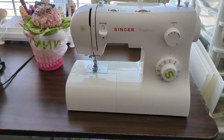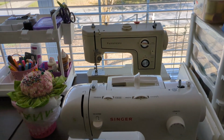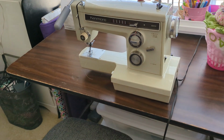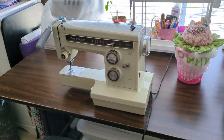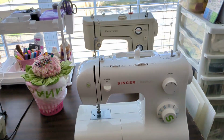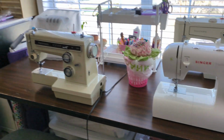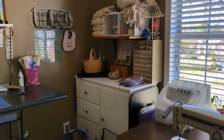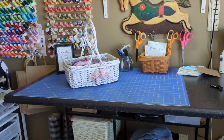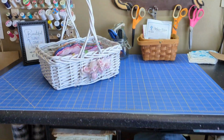There's where I put Amanda for now. I put Nancy back there. I use Nancy usually as a backup. I love her, but I love Tiffany. I just love to sew on Tiffany. Okay, but I'm going to put her right there, and I can always switch them back and forth if I need to. That looks a little better up there. This looks a little better for now. It's not the way I really like it, but it's going to do for now.